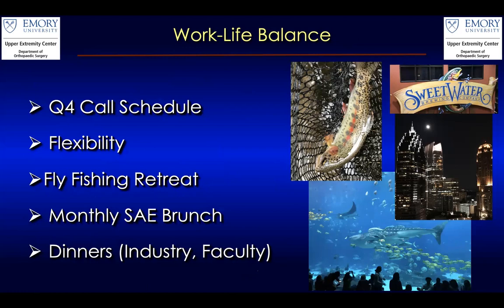In general, though, there's a lot of autonomy with both creating your call schedule and, when you're on call, actually doing the call cases. There's also flexibility in the Emory rotation and flexibility with your international rotation. We have a fly fishing retreat for those that are interested in fly fishing up in our North Georgia hills.